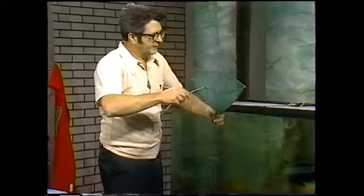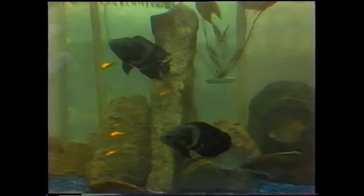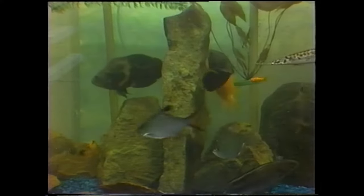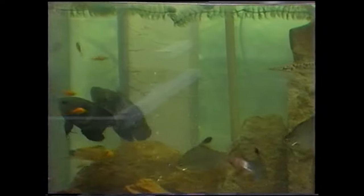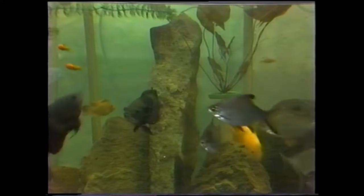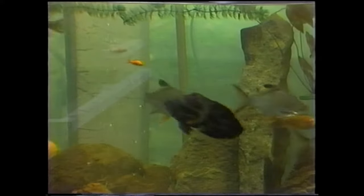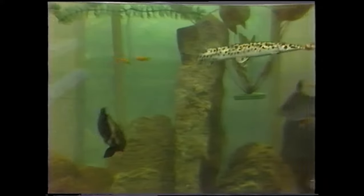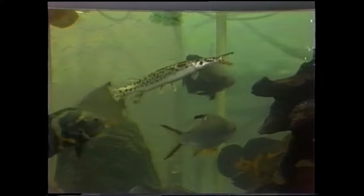Like it or not, you've got to feed big fish live food. And they like it, as you can see there. No question about it, that's what they want and that's what they need. So when you get around to keeping fish this size, especially the cichlids and the big catfish, you're going to have to feed them like this. Garpike always gets his share, as you saw there, and that's the name of the game.